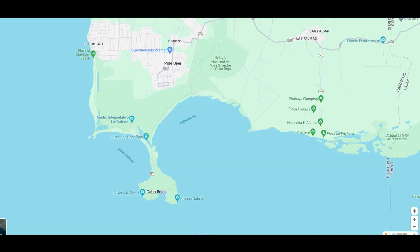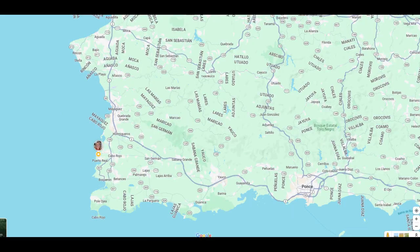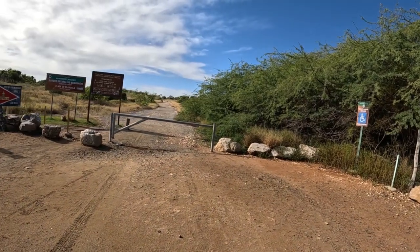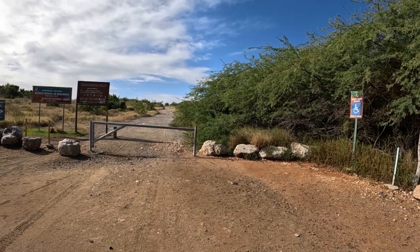Well, today we are at the Playa Sucia, or the Playa Playuela, here at Cabo Rojo, which is actually the southwestern tip of Puerto Rico. There's actually a lighthouse, a faro, up this little trail here. I guess we can't see it. We're actually not going up that way today.